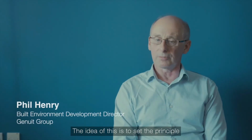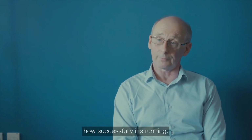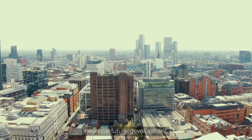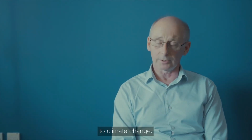The idea of this is to set the principle that Bruntwood and United Utilities can look at this roof to see how successfully it's running, they have the data, and then also with the Manchester Council is to actually influence future development to use these types of systems as a way of adaptation to climate change.